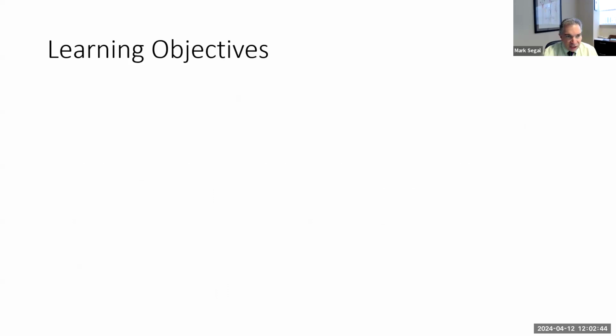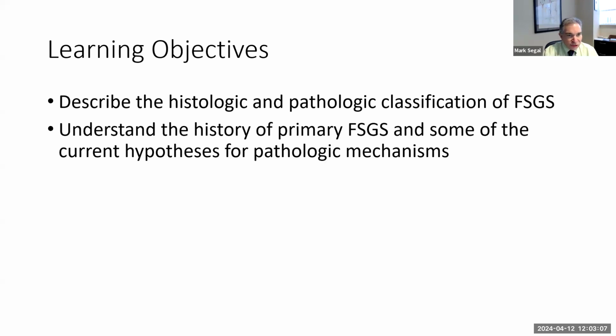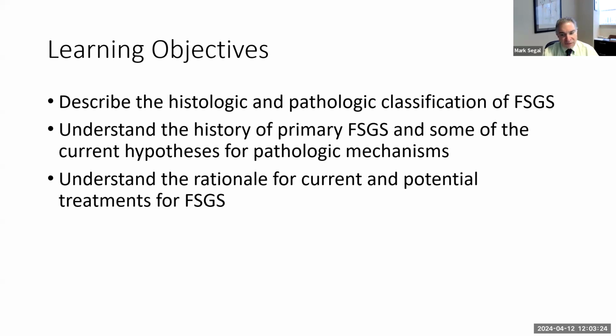So the learning objectives today will be, one, to describe the histologic and pathologic classification of FSGS. I'm doing this despite the fact that the classification schemes are messy at the moment, but we will go through them because it's what you'll read about all the time. Two, to understand the history of primary FSGS, and this is what prompted me to do this topic at this time, because there have been so many great advances, and to talk about some of the current hypotheses for pathologic mechanisms. And the third is to understand the rationale for current and potential treatments for FSGS. We'll be doing this all throughout the talk.